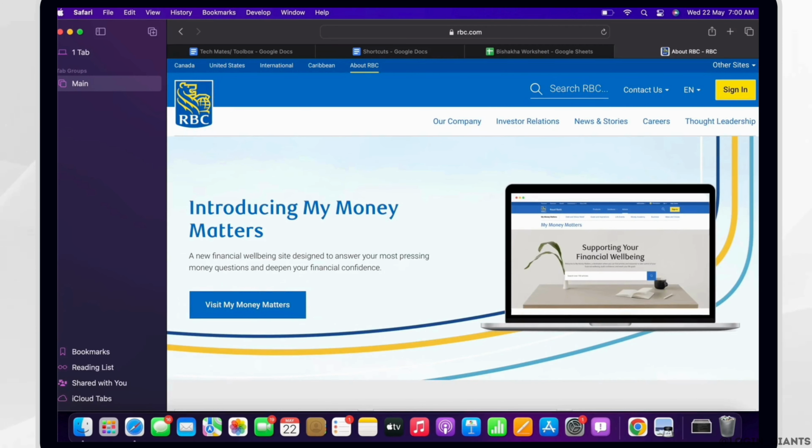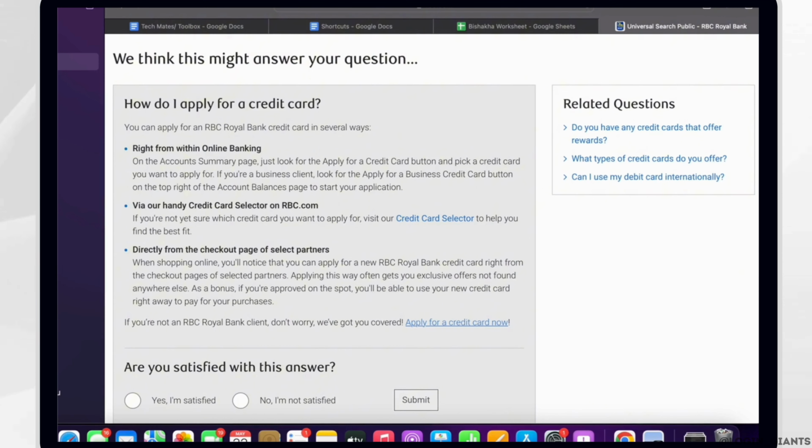You can apply for an RBC Royal Bank credit card in several ways. First, right from within online banking. On the account summary page, just look for the Apply for a Credit Card button and pick a credit card you want to apply for. If you are a business client, look for the Apply for a Business Credit Card button on the top right of the Account Balances page to start your application.